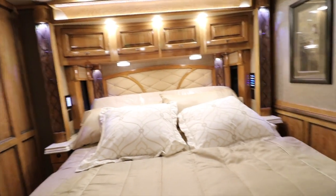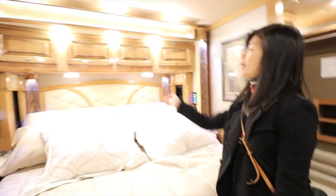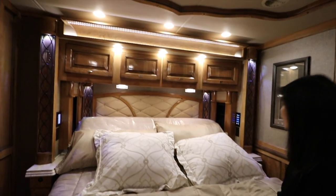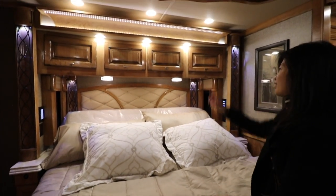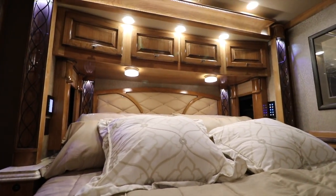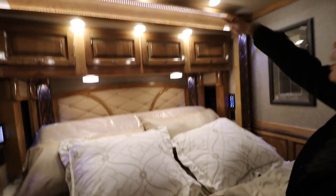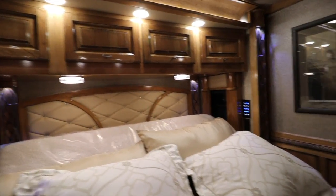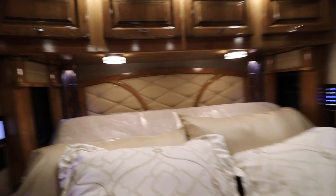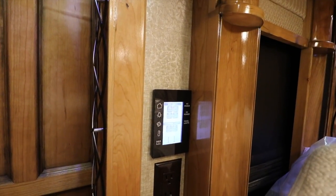Nice bed. This is the same. Yeah, they have a tilt-up bed mattress again. But I don't like the light though. Yeah, they're kind of weird looking, huh? But they have more lights than before. And you have a lot more controls. See all the controls? You don't need to get out of bed. You can control it when you are still in bed.